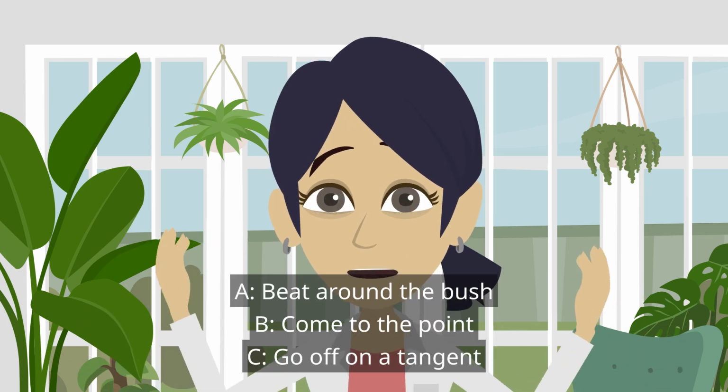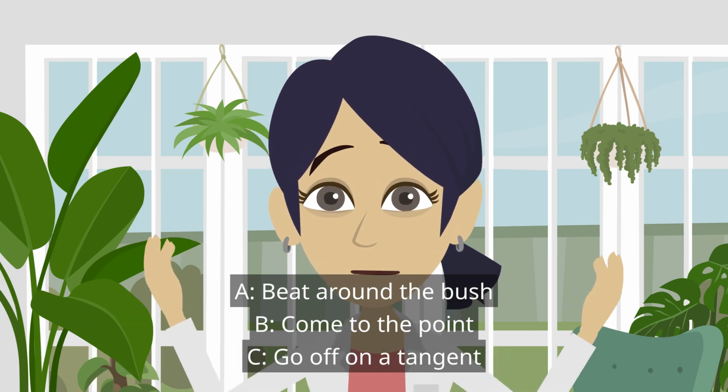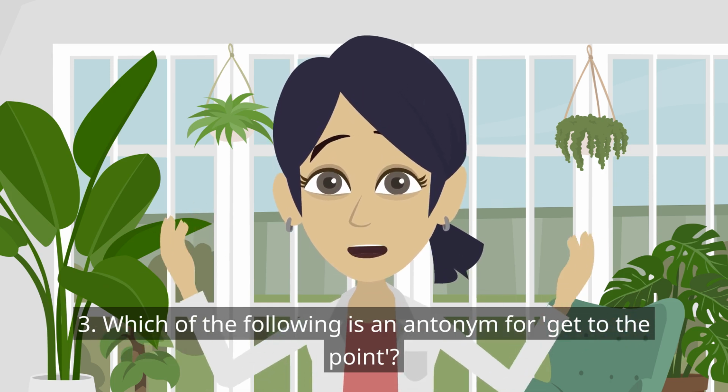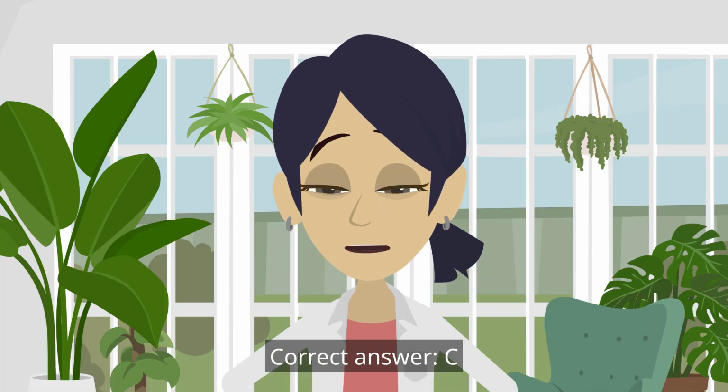2. Which of the following is a synonym for get to the point? A. Beat around the bush. B. Come to the point. C. Go off on a tangent. Correct answer, B. 3. Which of the following is an antonym for get to the point? A. Keep it short and sweet. B. Make a long story short. C. Ramble on. Correct answer, C.